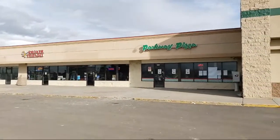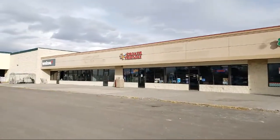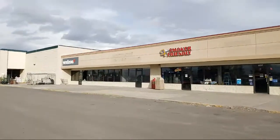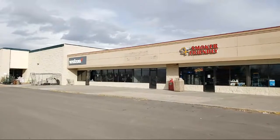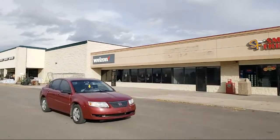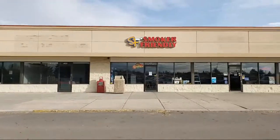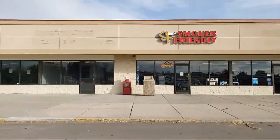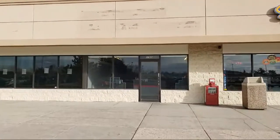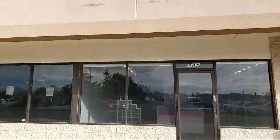So right here is Parkway Pizza. I've heard that they're remodeling, and I can see people in there. Their construction. Also got Smoker Friendly that expanded into the, what is it called? Expanded into the Eileen space. So now they have a huge convenience store rather than just a real little tiny store. I'm not sure what this was originally, but it's vacant.